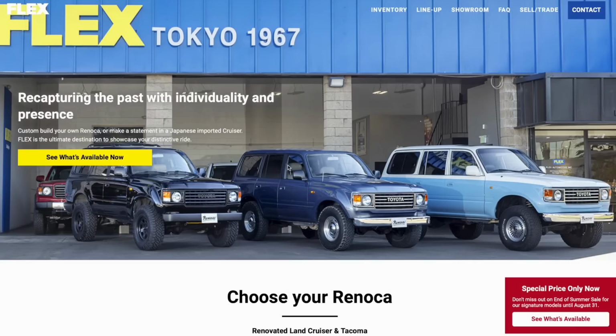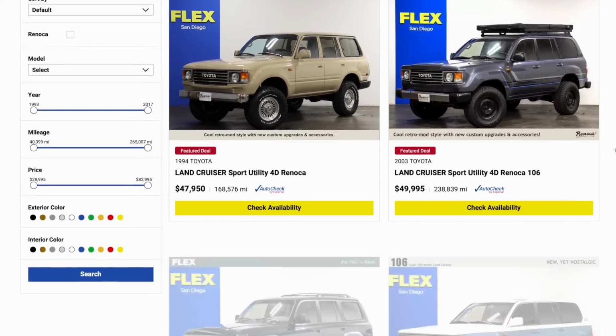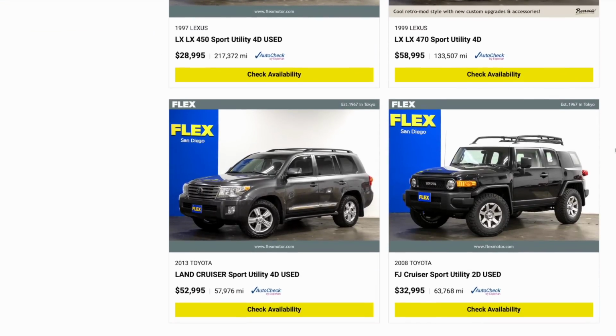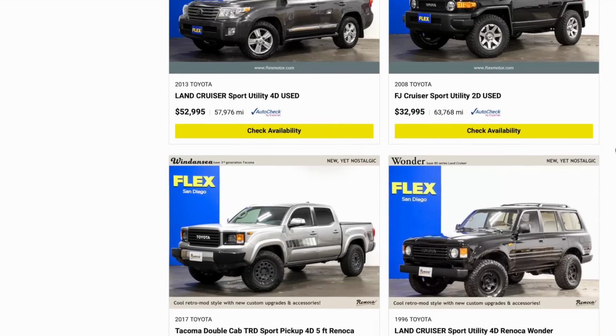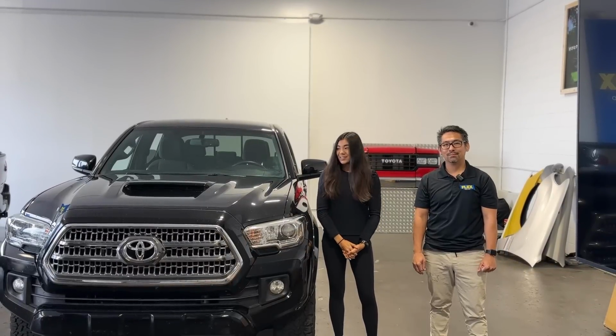I do want to mention that Flex does more than just conversion builds. They're also a dealership with an inventory of some pretty unique Toyotas, I must say, if you happen to be looking. So you guys just bought this 2017 Tacoma TRD Sport.